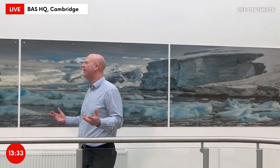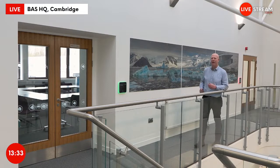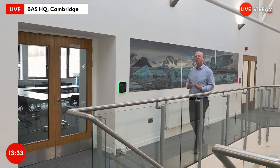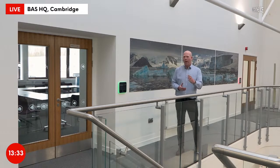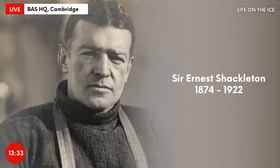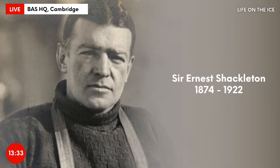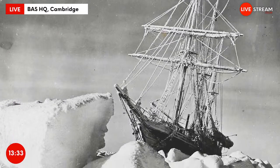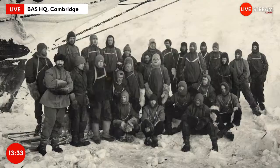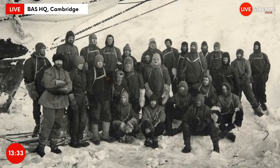Now this is an amazing facility here in Cambridge, and we've talked about some of the research centres in some rather extreme places around the world where the scientists and the engineers do their work, and it's those people that I'm really interested in. When I was at school, I learnt about Sir Ernest Shackleton, and he was an explorer who went to the Antarctic three times, even on his second mission, getting trapped in ice and having to take his men off the boat and sail hundreds of nautical miles to safety. And he even went back a third time after that.